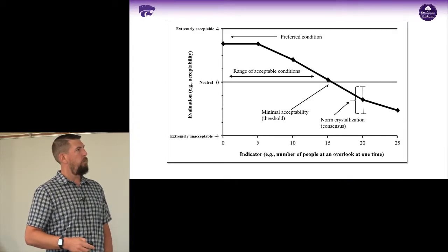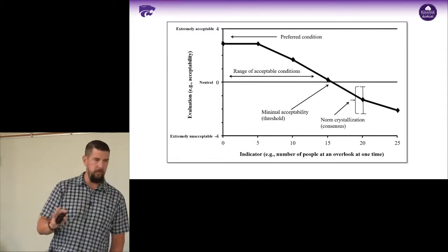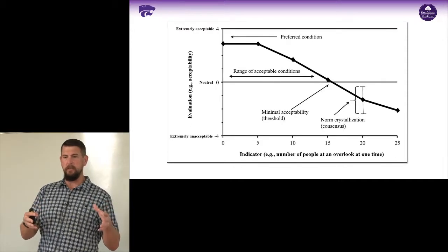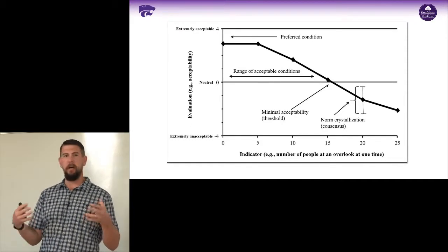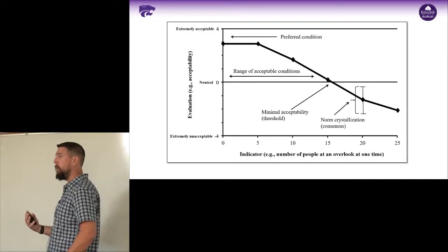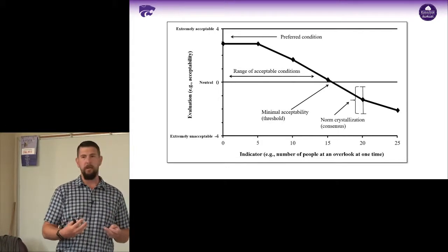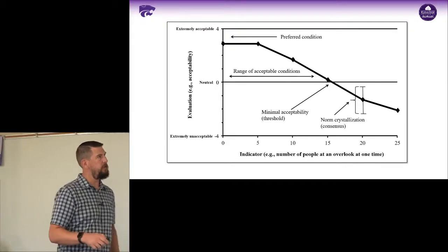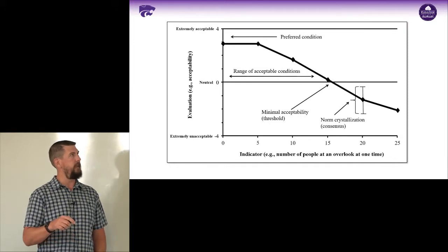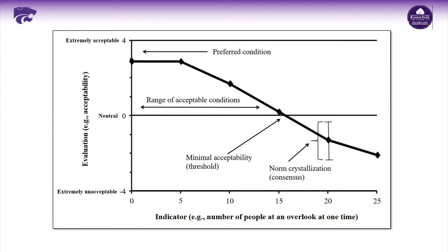A lot of the work that I do is based on normative theory. Normative theory, real simple, is we make the assumption that people coming to a park or protected area have a common set of desires to go there, right? And there are certain normative pressures or normative ideals that people will conform to in these places based on their experience use history, okay? So what this basic graph is telling us is that we provide a set of conditions, and then they tell us how acceptable or unacceptable those conditions are. And I'll get into more specific examples here.